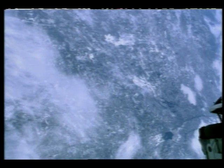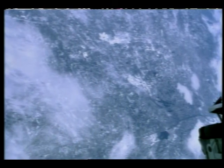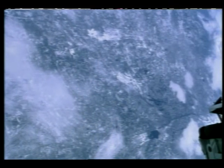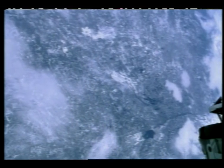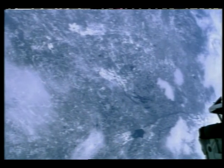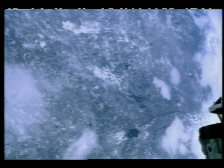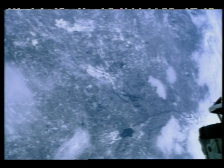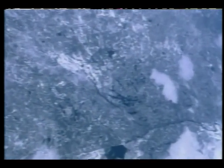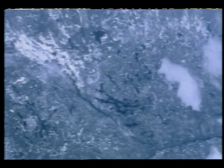Atlantis, Houston. Go ahead. Yeah, I don't have the resolution you all do, but I see there's a coming up on a clear area over Canada right now. I don't have your exact location. North of the Great Lakes, and it is clear. But I didn't want you to miss it.